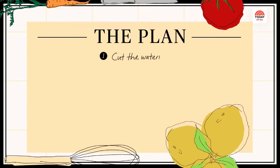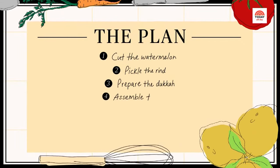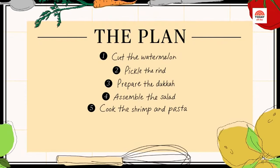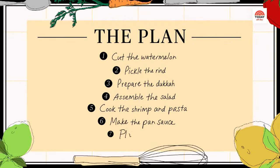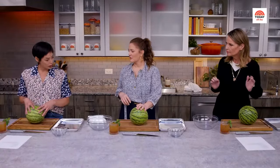What's the plan, Pilar? So today's plan, we're gonna cut the watermelon, pickle the rind, prepare the dukkah, assemble the salad, cook the shrimp and pasta, make the pan sauce, plate and serve. So first up for our watermelon salad, we're gonna break down the watermelons.